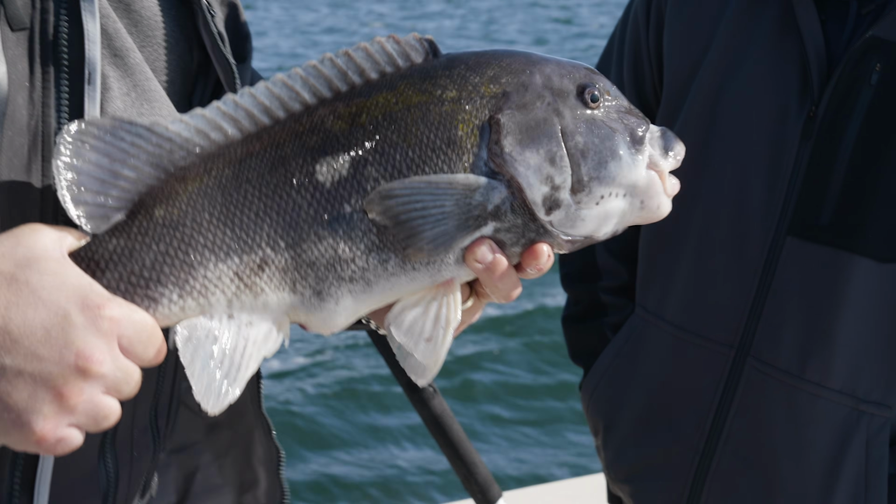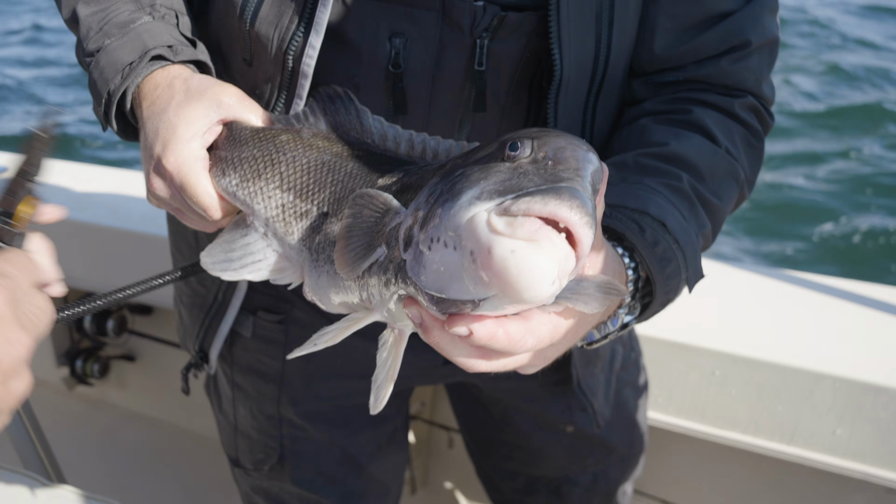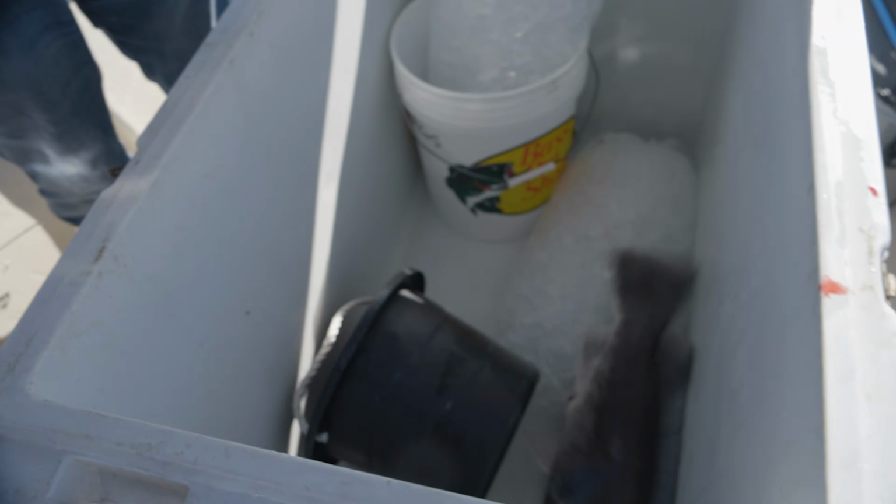Absolutely. I think this guy needs to go in the box. They look like human teeth. Well, they got a fish on the front end of that lip. No, you would not land it. You would definitely not do it once. Look at that perfect release.